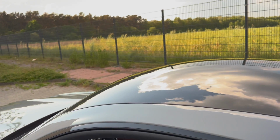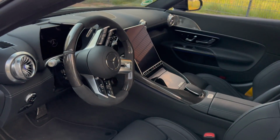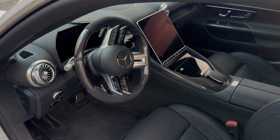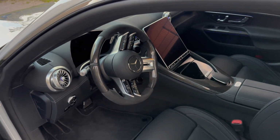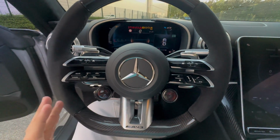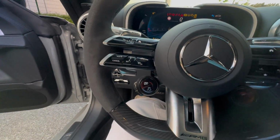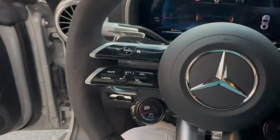So some people might say this is an SL with a roof, and maybe they are right, but I think the AMG GT is more of the sporty car. So let's jump inside and then take it out for a drive. Let's go. So people, the steering wheel we know and we love. Look at this, the carbon fiber down here and the Alcantara. It looks super amazing. I absolutely love it.